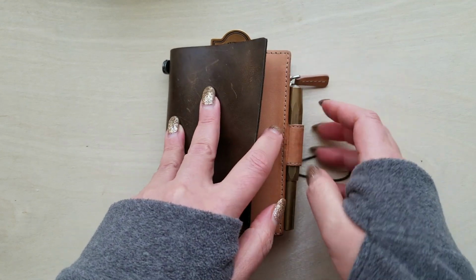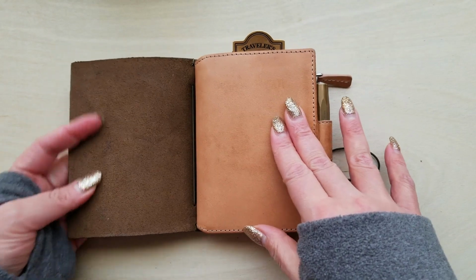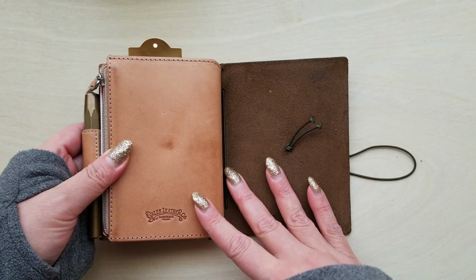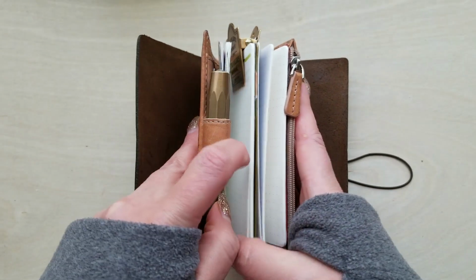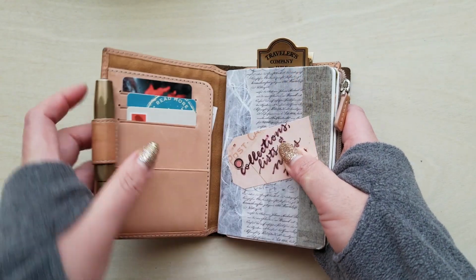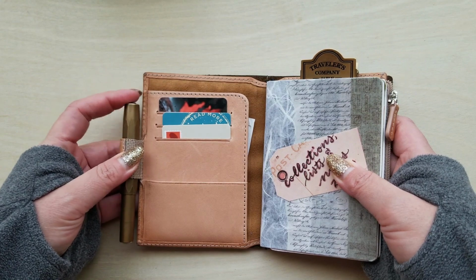So I have my traveler's notebook cover, which is just that simple full grain sheet of leather. And then on the inside, I have the Galen Leather wallet insert in undyed leather. And I love that it has the built-in elasticized pen loop.